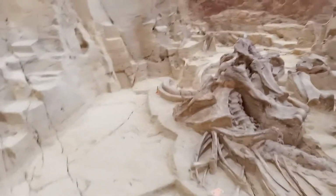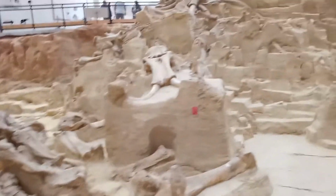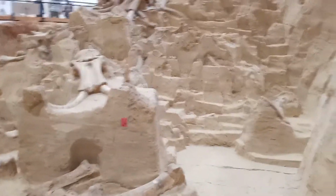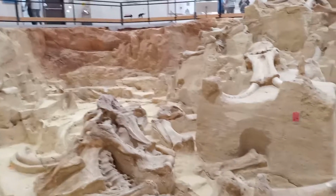Now I'm at another paleontology site right here, also an active site that has a structure built around it. And this is a mammoth site. At this site there are 61 mammoths, one of the largest, if not the largest, in the world.